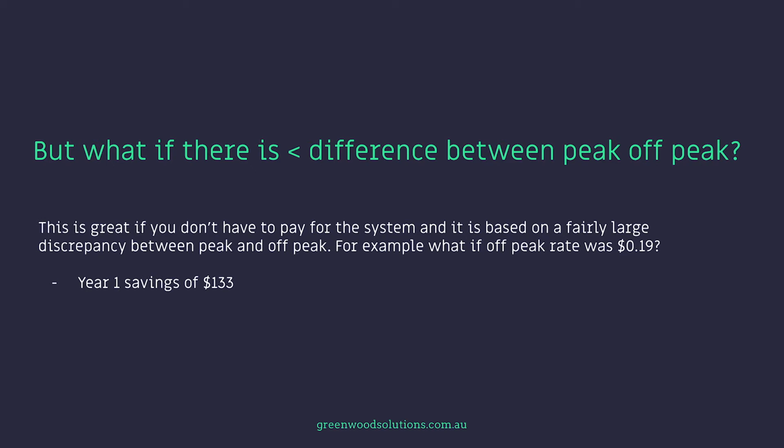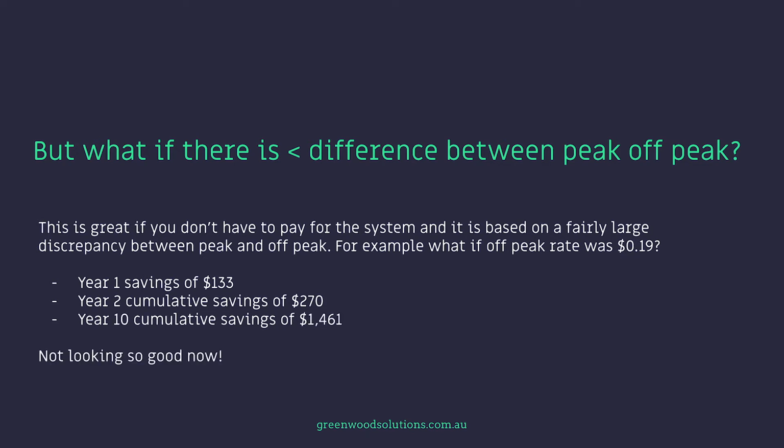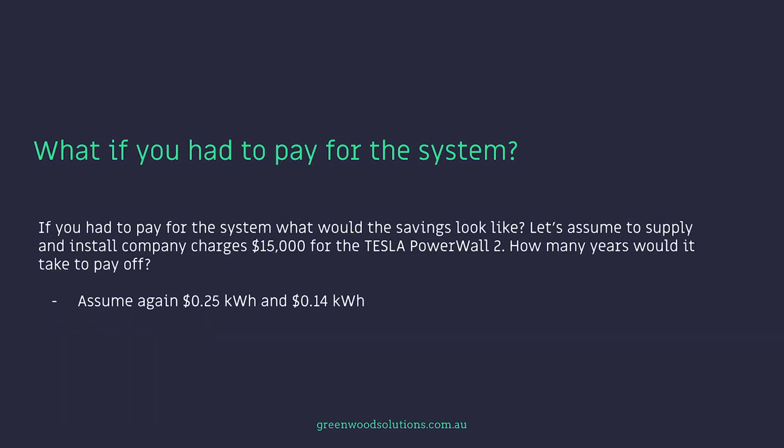For example, what if off-peak rate was 19 cents? Well, the year 1 saving would be $133. The year 2 cumulative saving will be $270, and the year 10 cumulative saving will be $1,461. So we're not looking so good now. If you had to pay for the system, what would the savings look like?